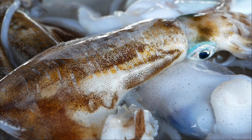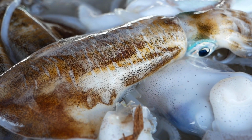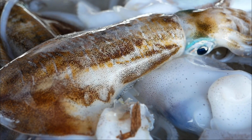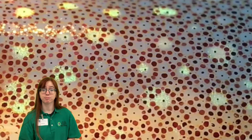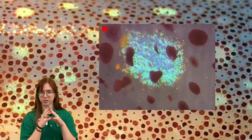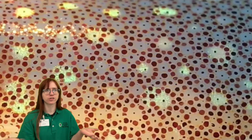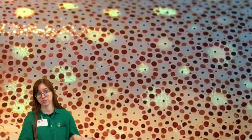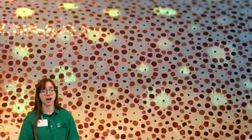Squid can change the color and patterning of their skin at a moment's notice, thanks to some special cells called chromatophores and iridophores. Chromatophores have sacs of pigment that make the squid skin look darker when they expand and lighter when they contract. Iridophores, on the other hand, or I guess tentacle in this case, don't have any pigment, but instead they help give the squid its color by reflecting different rays of light out at the world.